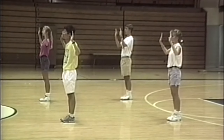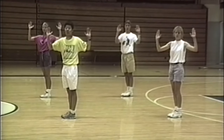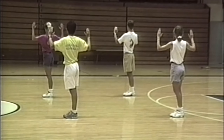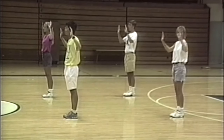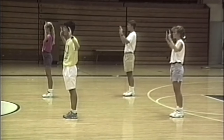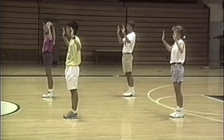Hands are up. Five, six, seven, eight. One, two, three, lock. Back. Two, three, lock. One, two, three, lock. Bring your hands a little bit further apart, John. Lock. One, two, three, flat. One, two, three, lock. One, two, three, stop. Okay?